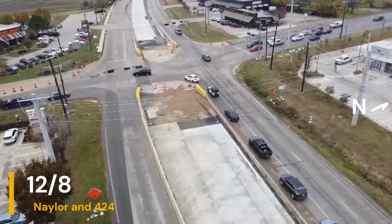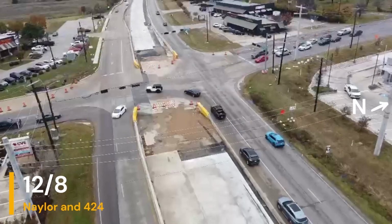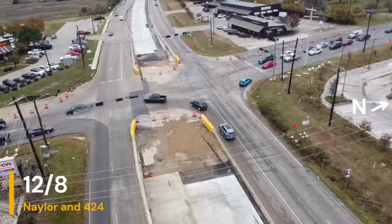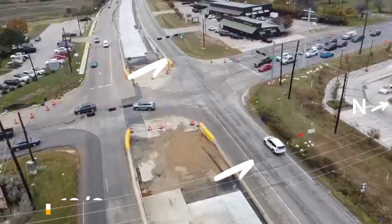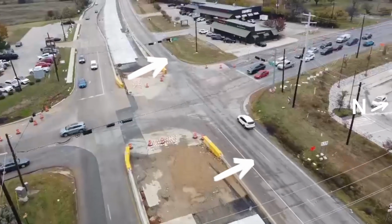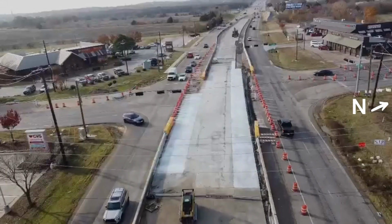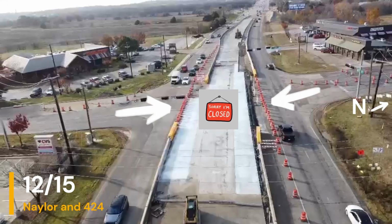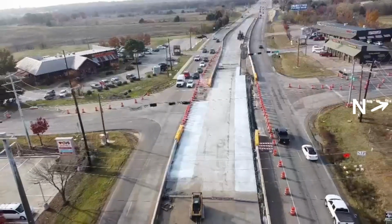The past 2 weeks at the Nailor intersection have been particularly challenging, as the area has undergone a series of significant changes that have impacted traffic flow. Initially, traffic was utilizing the far north lanes of the intersection, but crews needed to make adjustments to facilitate progress on the project. This required a complete closure of all northbound and southbound traffic through the intersection, creating a temporary inconvenience for drivers in the area.